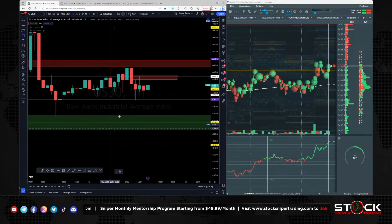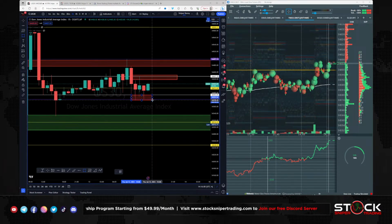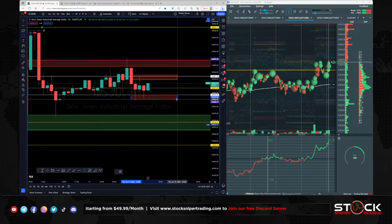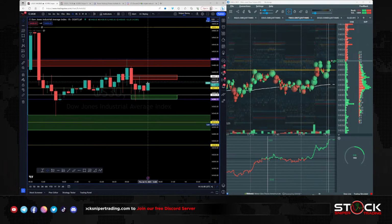So now we found where our hourly support is in the market right there, and maybe that will turn into demand as it continues to build over time. So I'm going to place a green box. Now we're just trading inside here, so we can consolidate this entire hourly area.